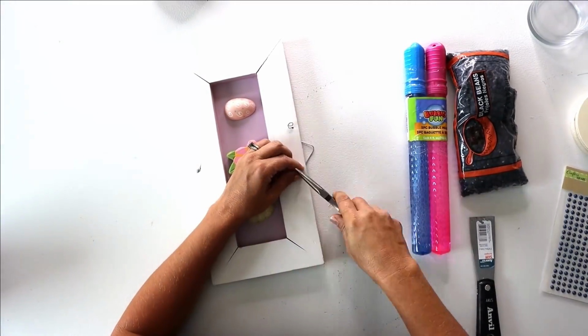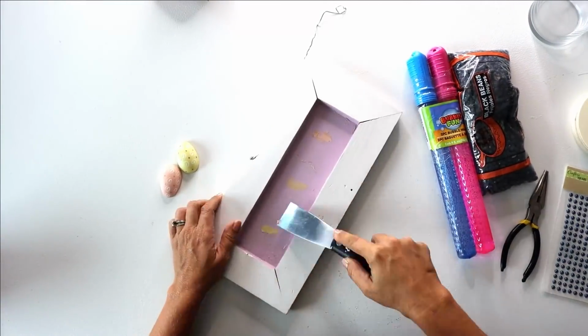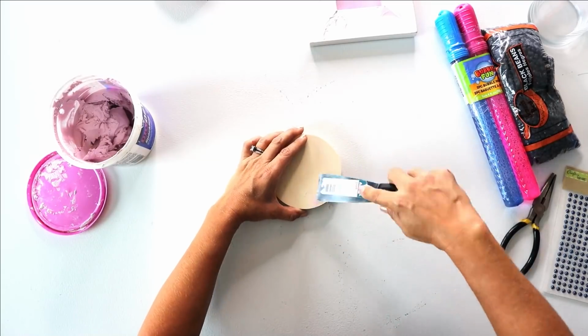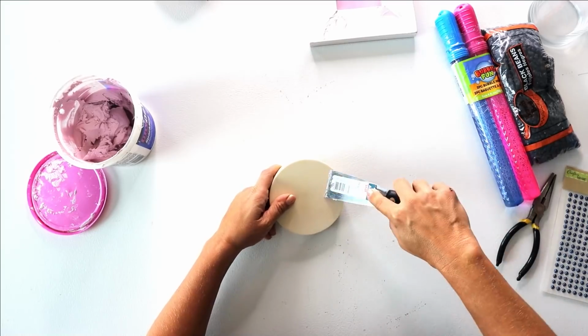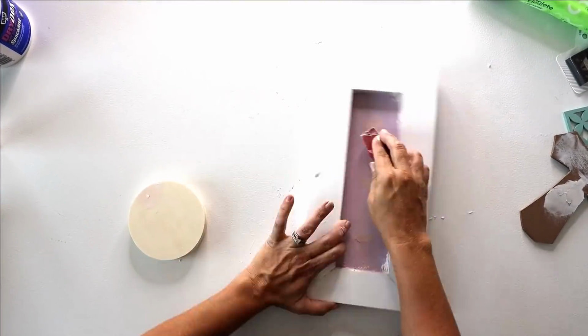First thing we're gonna do is remove the embellishments from the thrifted picture frame and repair any cracks and damage to the frame with putty. Then I have one of these Dollar Tree wood circles that has a hole in it as well. And I think it was meant to be kind of an ornament, and I filled that in with putty as well. Once those are dry, I go ahead and sand everything to smooth.